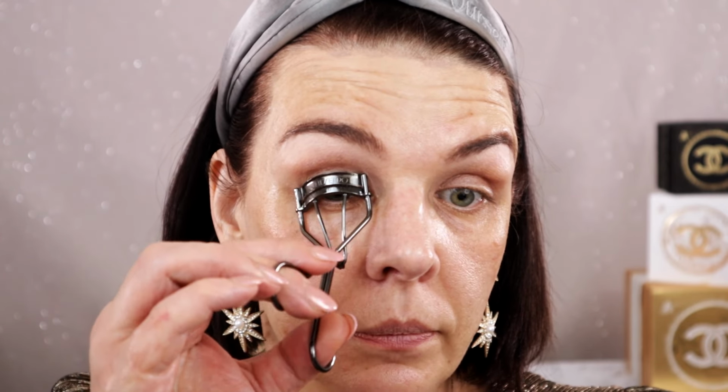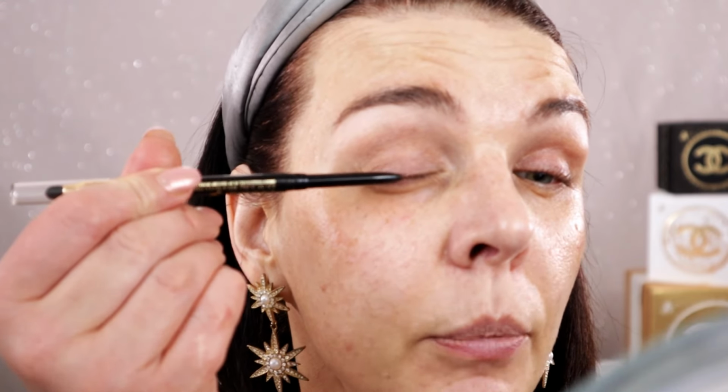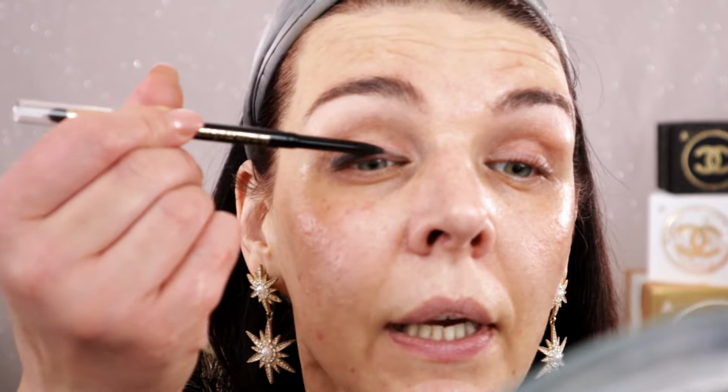Before I apply any eyeshadow or eyeliner, in my case, I like to curl my eyelashes right now. I curl my eyelashes, and now I'm gonna use Lancome waterproof eyeliner in black, and I'm gonna apply it very, very close to my lashes. You can use any eyeliner. I just want this eyeliner to be very easy and glide on your eyelid. And as you can see, I apply a heavy layer, and I go up and up and up and up. Basically, I'm making my eyelid darker.